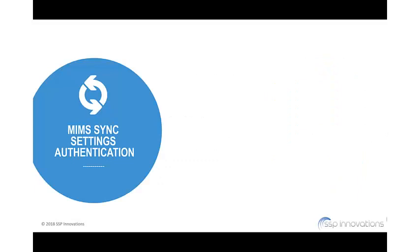The last few slides cover smaller but no less important customer request items. First, MIMS Sync settings authentication, and what do we mean by this? Authentication now occurs at the onset of sync at the settings level. Users can now immediately see when authentication with MIMS Gateway fails and access the authentication page to update their credentials.